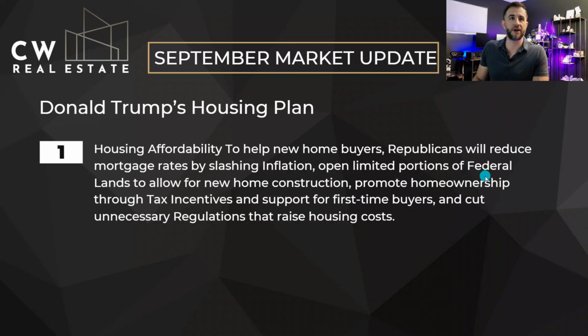Open limited portions of federal lands to allow for new home construction. Don't know how much of that there could be. So that could be a help in opening up new land that has been unavailable. Promote home ownership through tax incentives and support first-time home buyers. And cut unnecessary regulations that raise housing costs. So this last part seems pretty comparable other than lacking details.